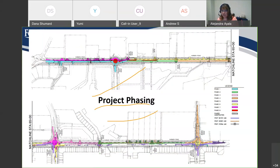Anybody else have any more questions? Yes, this is Rick. How do we get a copy of this plan? Can we just print this off the city or what? If you put your email in the chat box, we can email it to you. Okay. Thank you. And I'm going to see if our communications director can upload it to the project website as well.